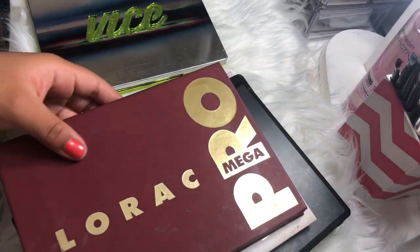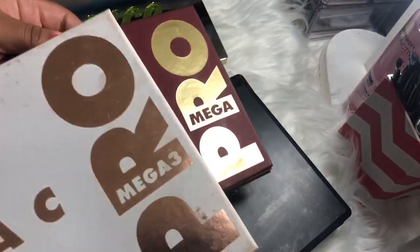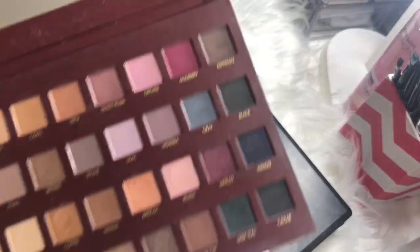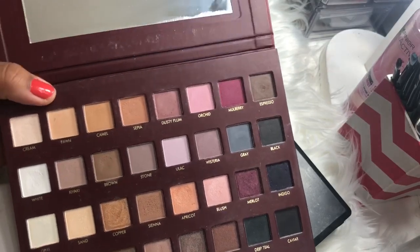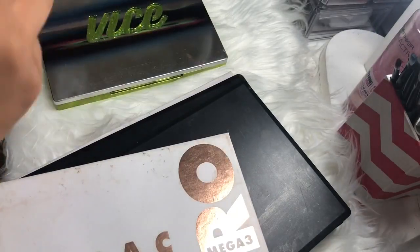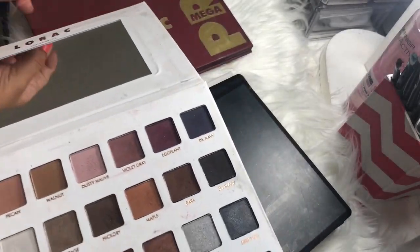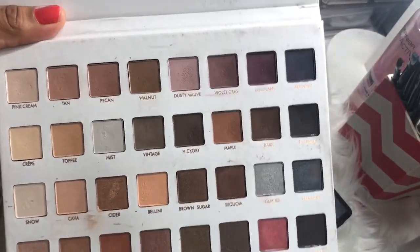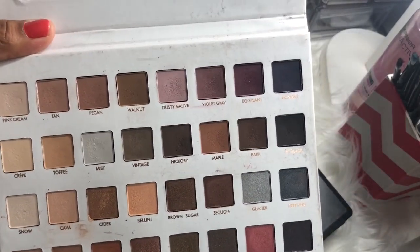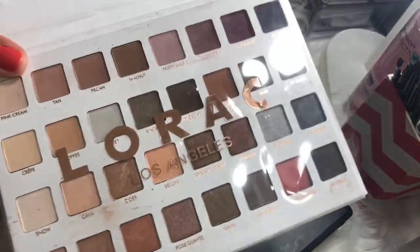The next two palettes are my Lorac Mega Pro palettes. So I have the first one and the third one. And this one's actually a fake, and I know about the fake makeup. I don't use this palette, but I just keep it in my collection. And then the third one is not a fake, but I forget that I have these palettes because they're so big. I just keep them in the drawer and I forget about them. But it's a really nice palette. I would say this one's probably my favorite.